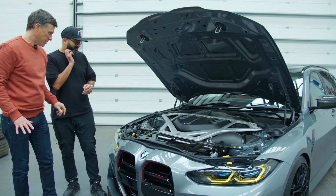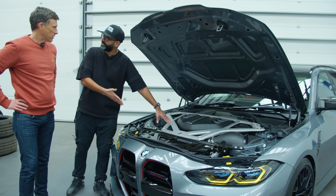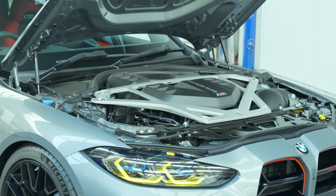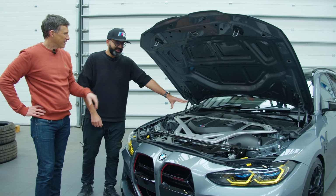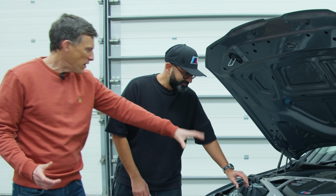Yeah, pretty much. You've only missed one part, which is very subtle. So you've got the CSL strut brace, which is on the M4 CSL. So that's come from BMW? That's from BMW. How much is that? I'd like to know. I can't remember. I think it was around £800. That's not bad, is it? Quite reasonable. For what it is, it's quite reasonable. And you can fit that quite easily to any other BMW M3 or M4. Yep.